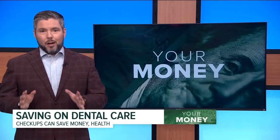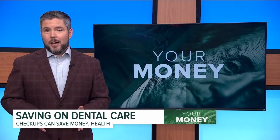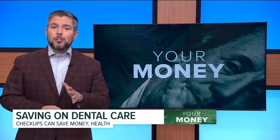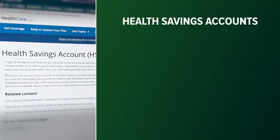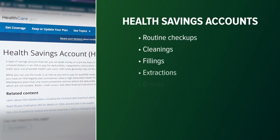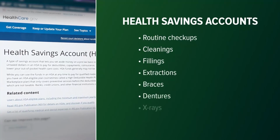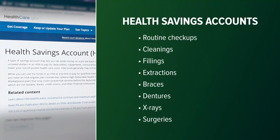I'm a big fan of health savings accounts. They are a great way to pay for medical bills and to save money on taxes. And did you know you can use them to pay for your dental care as well? HSAs can be used to pay for routine checkups and cleanings, fillings, extractions, braces for your kids, dentures, x-rays, and surgeries. But not everything is covered by your HSA.